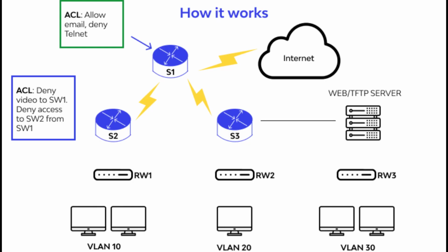Access control. Firewalls act as a barrier between a trusted internal network and untrusted external networks, such as the Internet. They control and monitor incoming and outgoing network traffic, based on an organization's pre-established security rules. This helps prevent unauthorized access to sensitive data and resources.